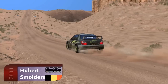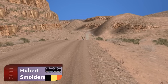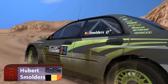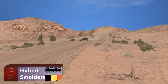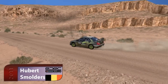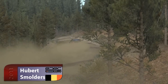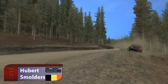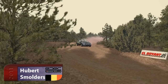Hubert Smulders did not feel comfortable with his Subaru Impreza on the first 3 stages of the day. He started pushing a little bit on the last 3 stages of the day, almost flying off the road here on SS4. But with increased pace come increased risks. And yeah, this is a result of that. And SS5 as well, there's a high speed off and he whacks a tree, but still gets away without any damage. He can finish 4th in the A1 class after day 1.